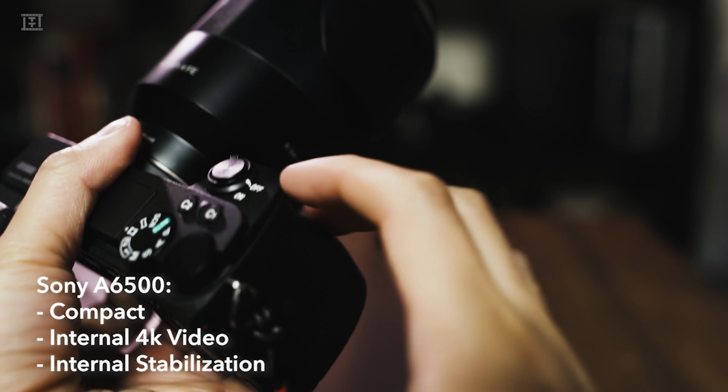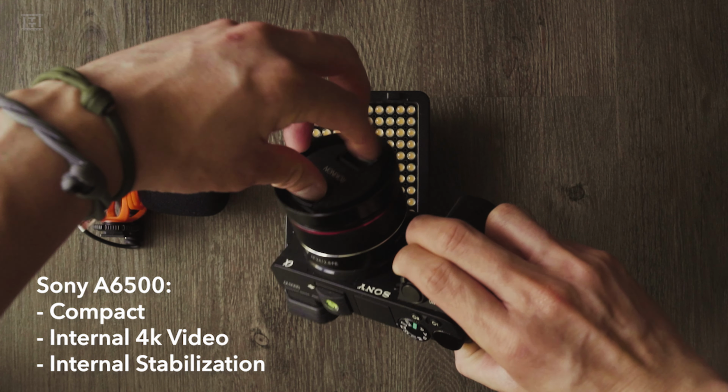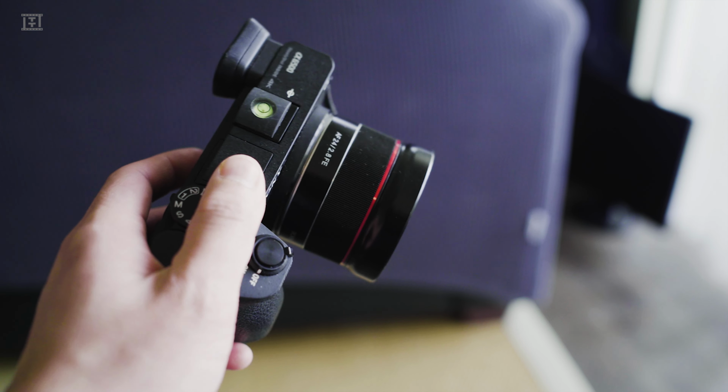Now for the A6500, I mainly picked it because I needed something a little bit more portable just for everyday use. And I didn't want to spend a lot of money on the A6400, which just came out around the time that I was making this purchase for the A6500. And so the reason I picked the 6500 is because it's a smaller camera build, but it has all the A7S II components built into it. The only difference is it's an APS-C sensor and not necessarily the best in low light, but it works.